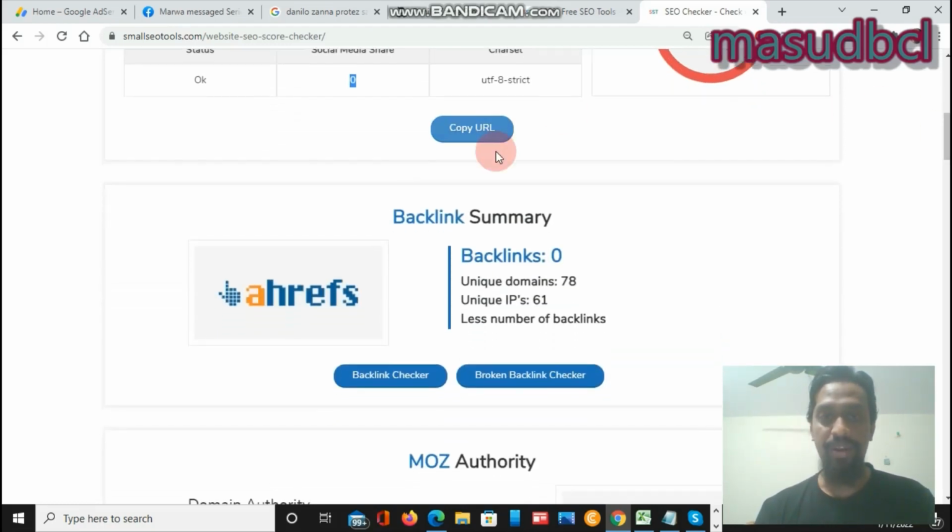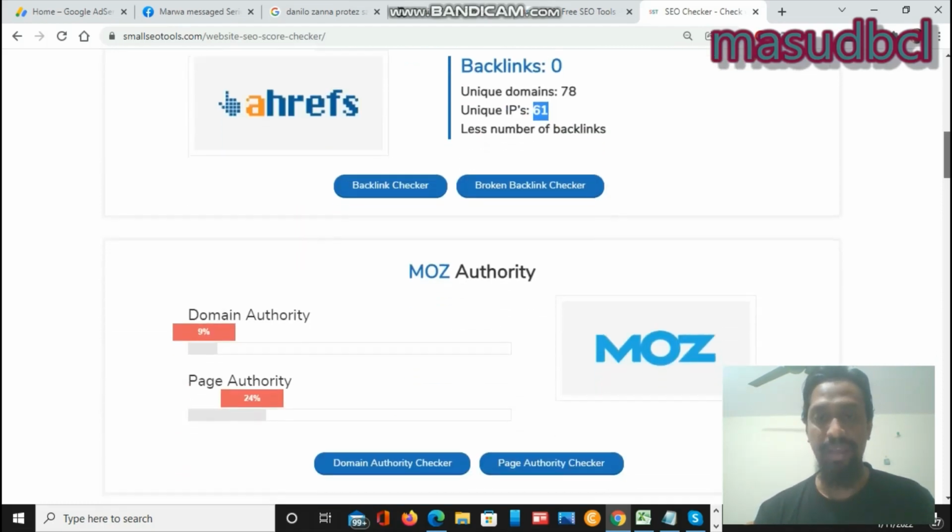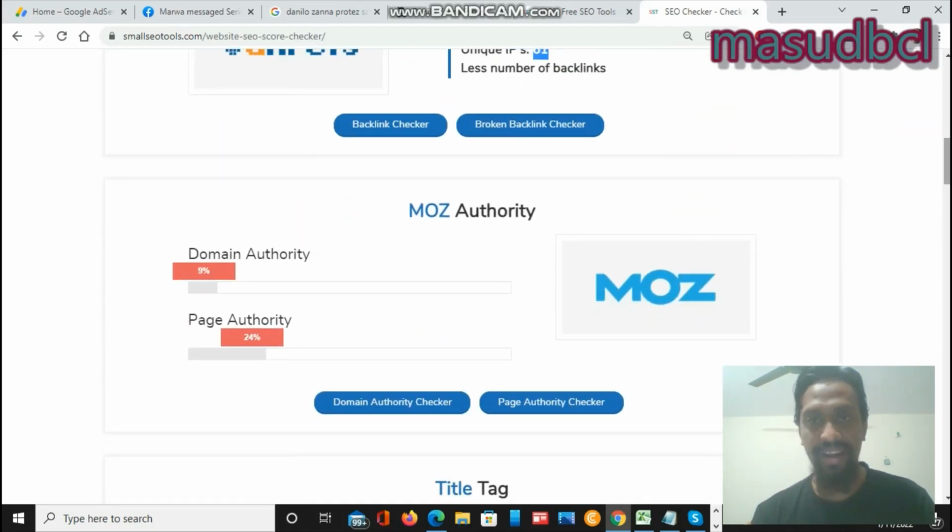That is called the backlink summary: Ahrefs backlinks 0, Ahrefs category backlinks 0, unique domains 78, unique IPs 61. Ahrefs is the world's largest backlink database. If you have any good and quality backlinks, they will show here from the Ahrefs database. But I have only basic backlinks, which are in the results down below.